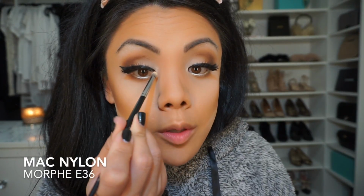I did the first part of it when I didn't have any foundation on, so I'm just going to apply this to the bottom part of the inner corner. You know what I mean?